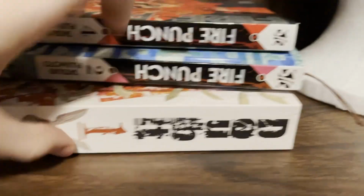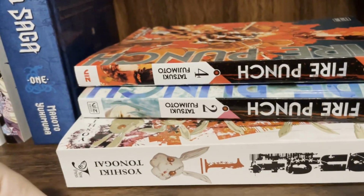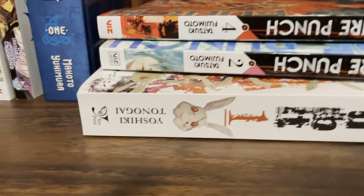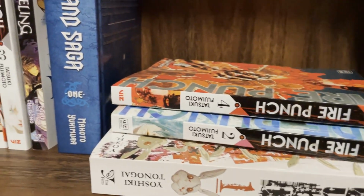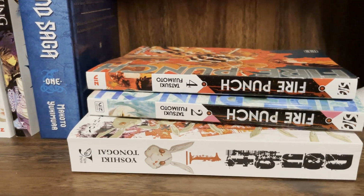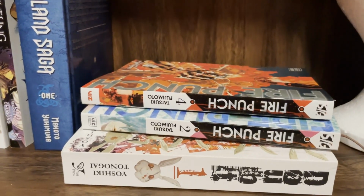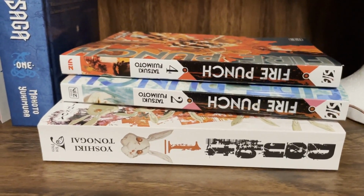Next, I have Doubt. I have Doubt all the way down here. I just didn't have any space for it. I guess I could put it right here, but it's just sitting down here for now. The reason I picked up Doubt is I love Killing Game series. Mirai Nikki was one of my first anime, right after Fairy Tail, and I want to say SAO. I watched Mirai Nikki, and Killing Game series are some of my favorite.